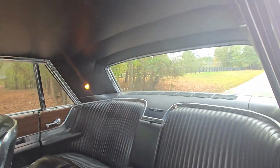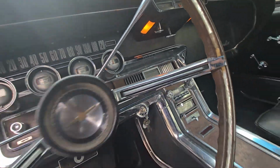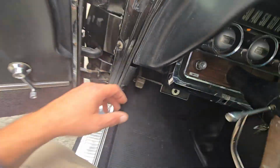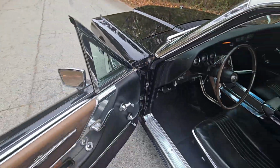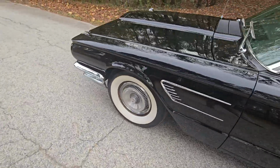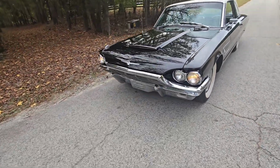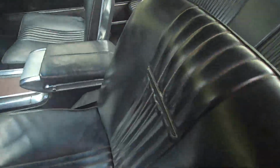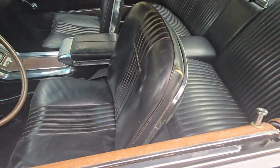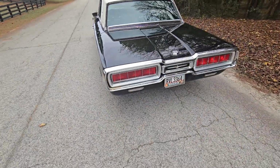Headliner's in great shape. The lights work. Under here, the lights work as well. Headlights. All the gauges work. There's our lights. See if we turn it into the on position. I believe we can hit this.